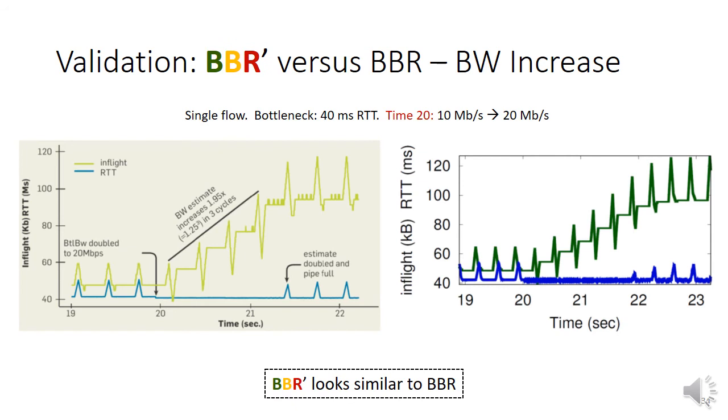Looking at additional published results, the same CACM paper shows the same bottleneck bandwidth looked at before. This time, though, the capacity changes from 10 megabits per second at time 20. It doubles to 20 megabits per second. On the left is the published result. On the right is the BBR Prime configuration in ns-3.